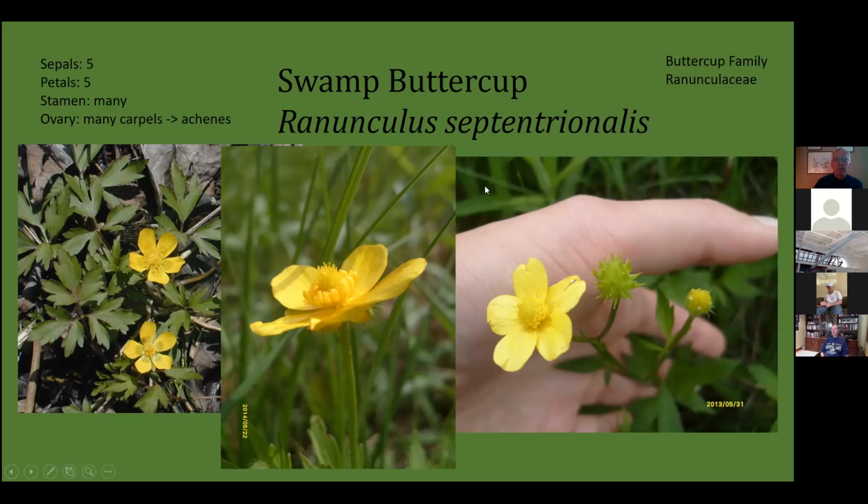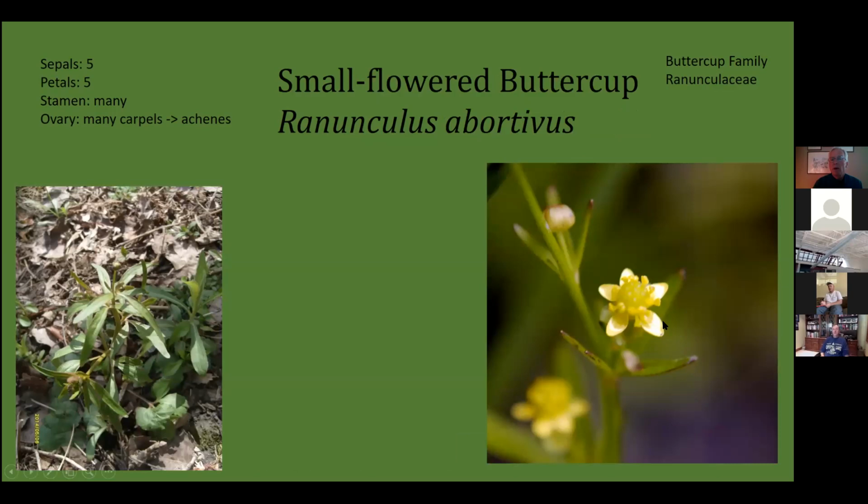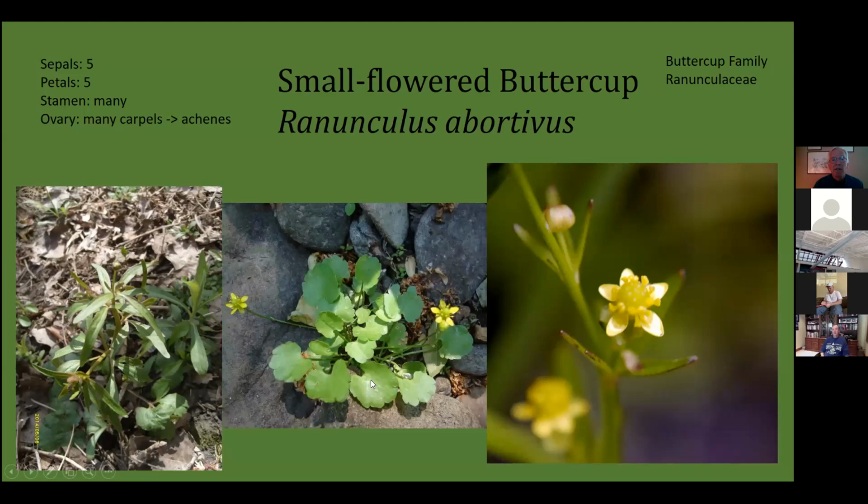Here's a not nearly so showy buttercup. You have to get really close to see those shiny little yellow petals on this small flowered buttercup, sometimes called the kidney leaf buttercup. In this picture you see the upper leaves are long and skinny and sometimes a little bit branched, but the lower leaves are broad. I've never actually seen a real kidney, but we call those kidney-shaped leaves at the base, and then very different looking leaves as the plant grows up. So this is sometimes called the kidney leaf buttercup and sometimes the small flowered buttercup. Common names are sort of variable depending on which book you look in. Ranunculus abortivus.